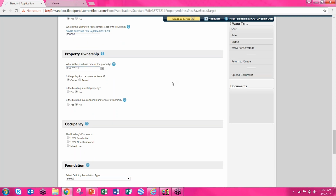If this policy has been owned by the insured for years, we need to know the approximate date that they actually purchased the home. This is for rating purposes for FEMA. Okay, so is the policyholder the owner or a tenant? A tenant can take out a policy in a home. Generally it is normally their contents, but a lot of times you'll find in rental situations that part of their rental agreement is that the insured does have to take the policy out on the building and pay for it.